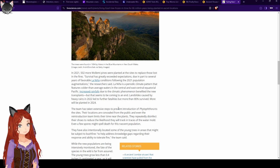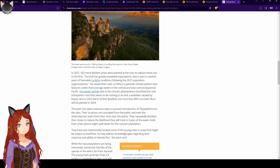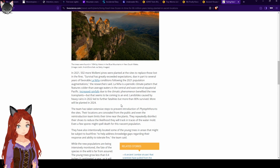La Niña is a periodic climate pattern that features colder than average waters in the central and east central equatorial Pacific. Increased rainfall due to the climate phenomenon benefited the new transplants, but it seems to be coming to an end. Landslides caused by heavy rains in 2022 led to further fatalities, but more than 80% survived. More will be transplanted in 2024.